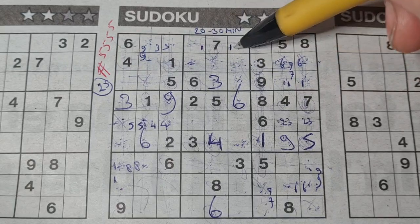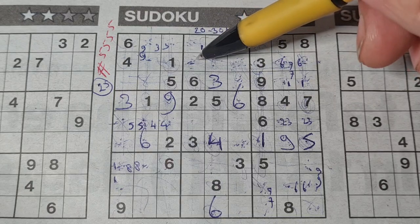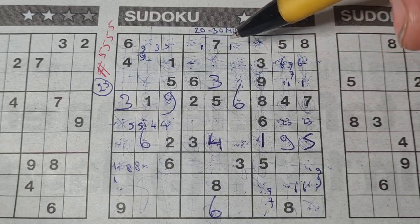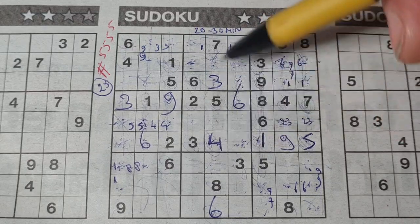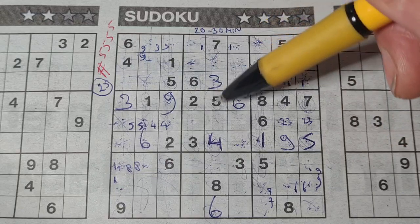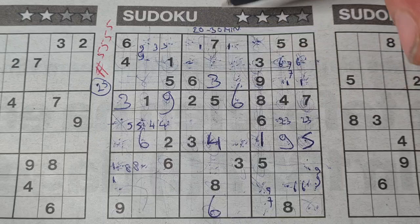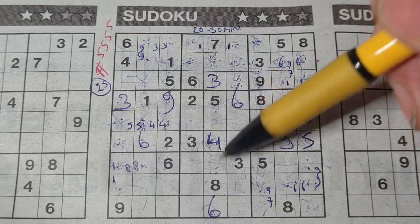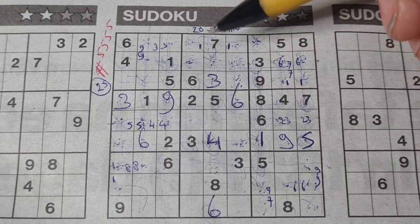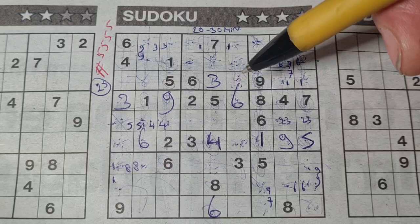Alright, 4, 4. Here can be 1. Need a 2, and a 9. 1, 2, 9. No, no. I'm thinking.